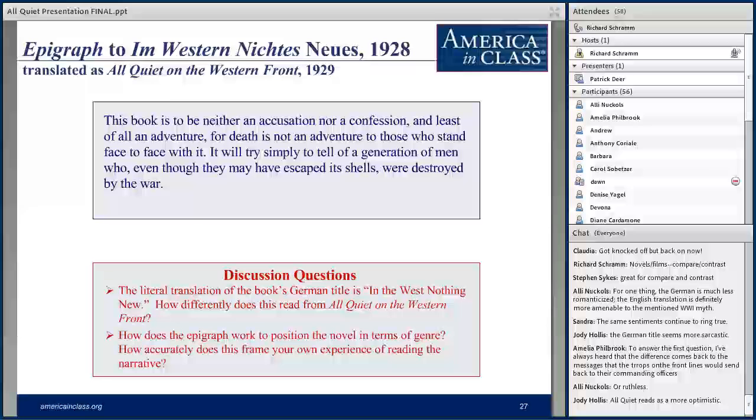For one thing, the German is much less romanticized. The chats are coming in. I'm losing track of them here. Let me scroll back. The English translation is definitely more amenable to the mentioned World War I myth. Same sentiments continue to ring true. German title seems more sarcastic. To answer the first question, I've always heard that the difference comes back to the message that the troops on the front lines would send back to their commanding officers, and then All Quiet reads as more optimistic. Certainly, All Quiet is more lyrical and far less bureaucratic.